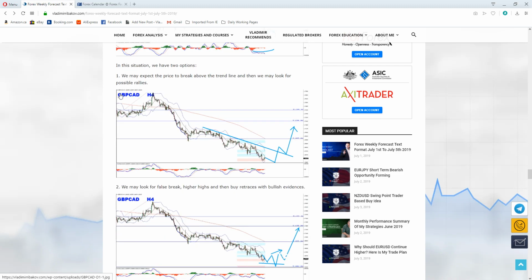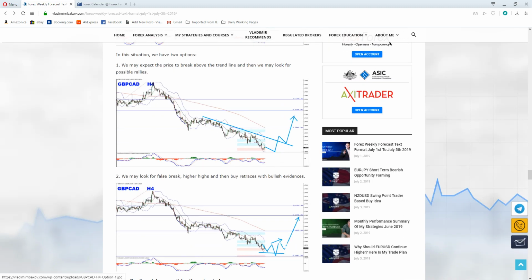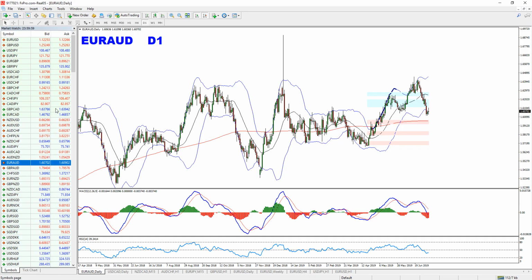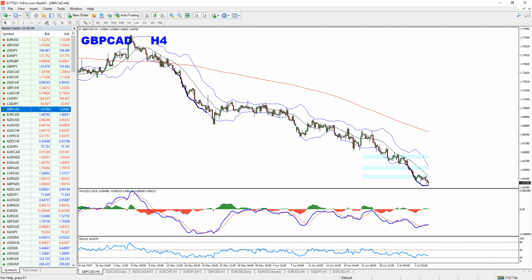Pound versus the Canadian was on a critical area, and we were looking to find a trend line breakout and then buy retraces, or lower lows switch with a false breakout and higher highs. We wanted to see a false breakout on the bottom and then higher highs. So let's take a look at what happened since. The trend line never broke. We never got any lower lows and higher highs.